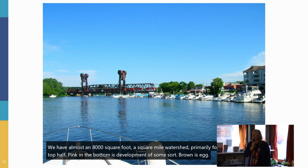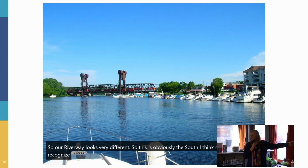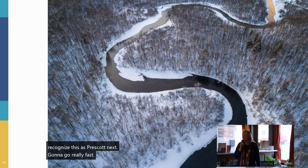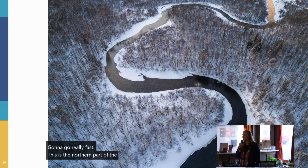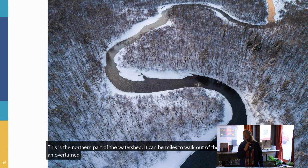So our riverway looks very different. This is obviously the south. I think most of you recognize this as Prescott. I'm going to go really fast. This is the northern part of the watershed. It can be miles to walk out of the river if you have an overturned canoe there. It's a long walk out.